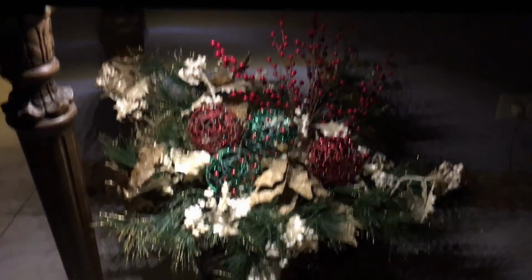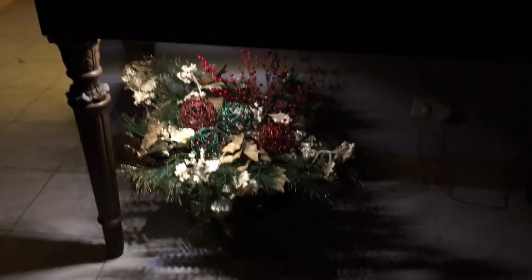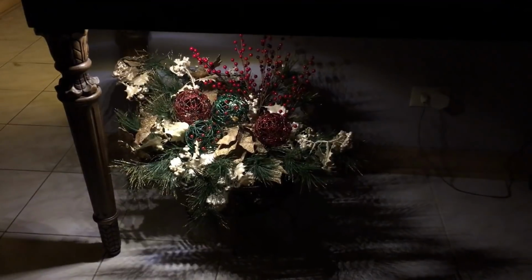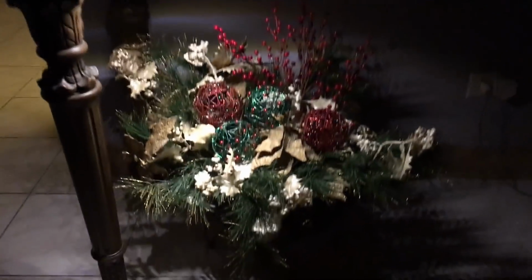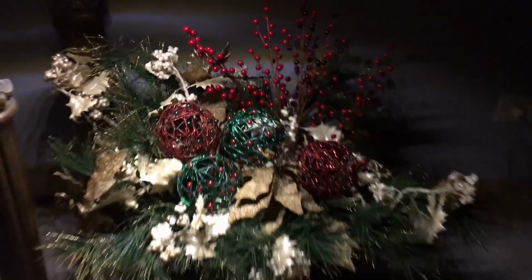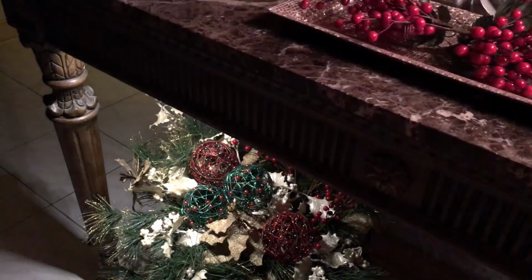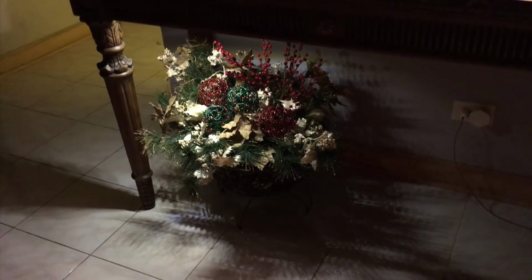One last thing, I keep adding things. You can't see it, but I stuck a battery operated light under, why can't I think of what this is called, console? And so it shines down on this, and it's so pretty. And then when I put the lamp on, that is up on the console, it was like the prettiest touch.